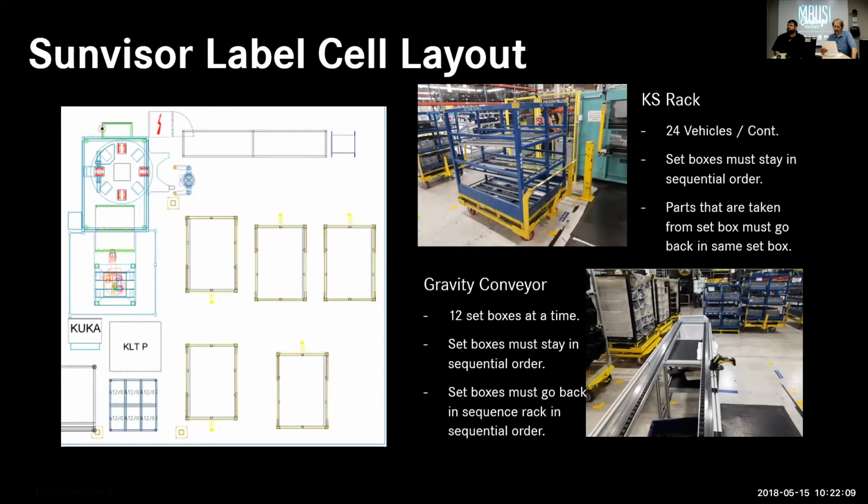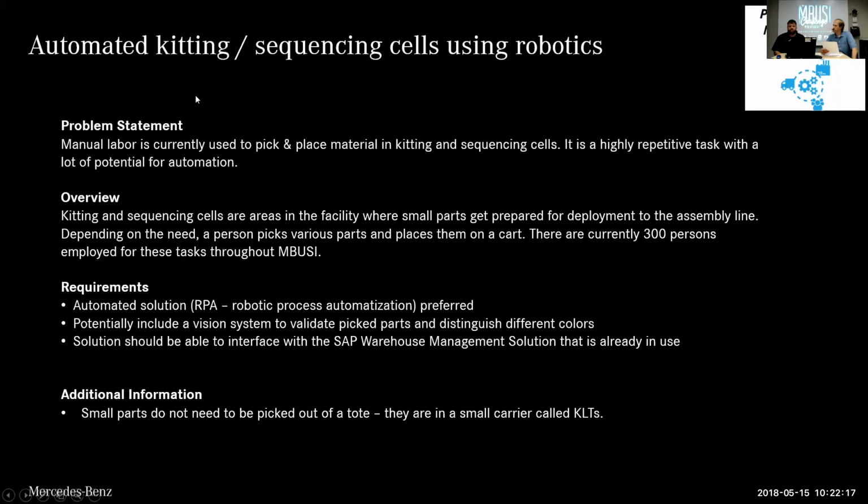Okay. How many different parts are there to choose from? For this particular topic, the parts are already in sequence. We just need to understand, can the robot pick the parts out of the container and put them back in the containers in the same sequence?